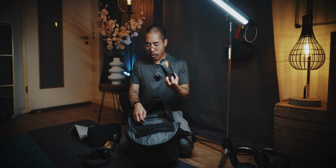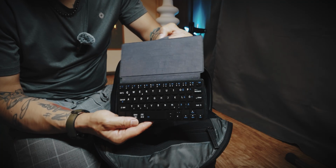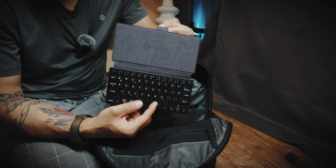I have my prescription sunglasses. These I just chucked on top of everything. I have a small little Bluetooth keyboard that I utilize in combination with my phone, which is the Samsung Fold 5, and that combination basically is my MVP because that helps me to not bring a laptop because I can do everything on my phone, and that's amazing.